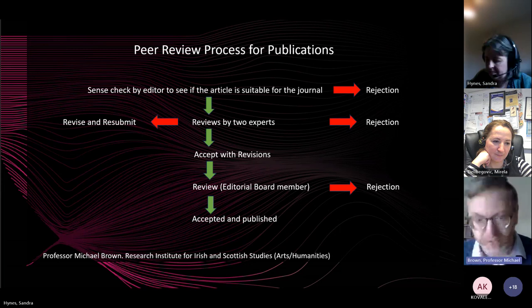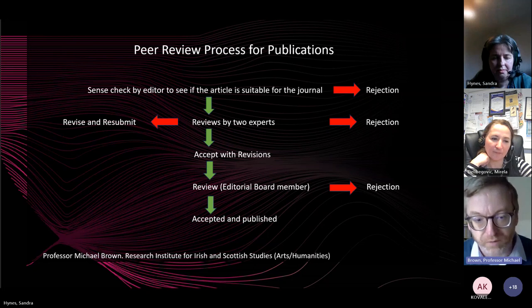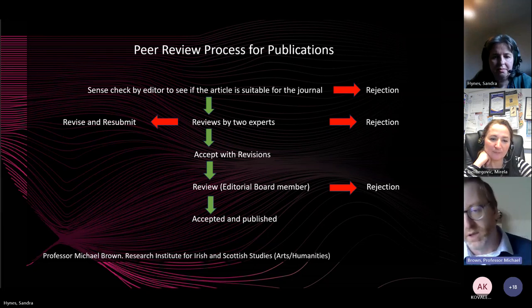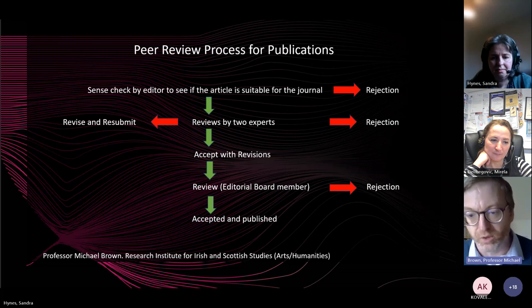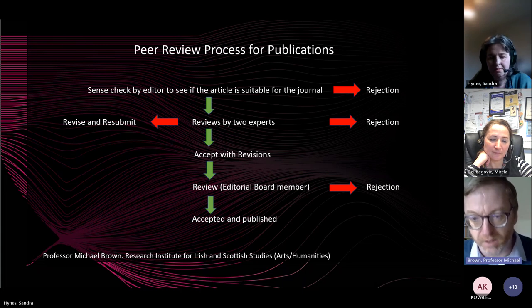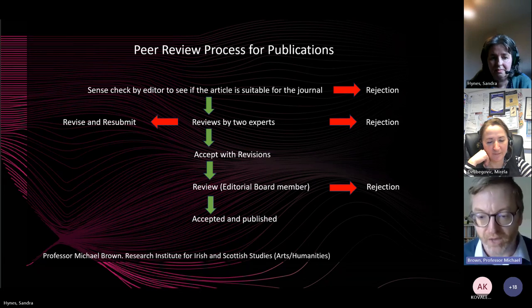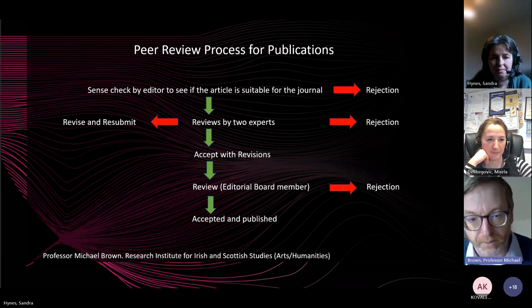So that acceptance with revisions will lead, particularly in some of the more major journals, to a final review stage by an editorial board member. You'll see at the front of journals a long list of editorial board memberships. Now, they may or may not be actively involved in the process, but at the very top end of the journals, they certainly are. And what they're doing is reviewing the work to see whether it would be relevant to the journal and to the readership of that journal more widely.